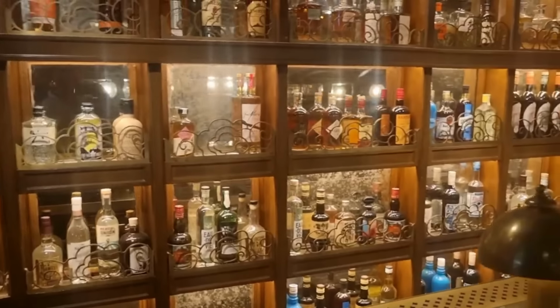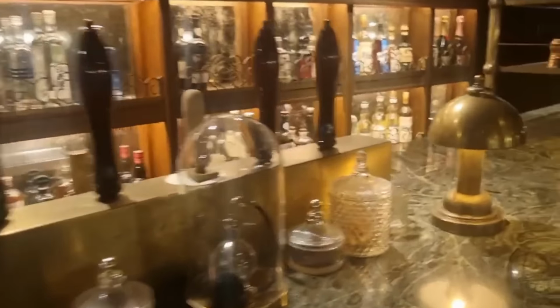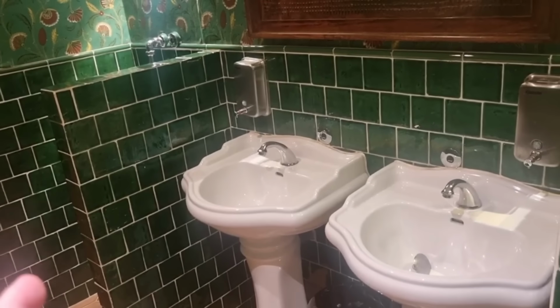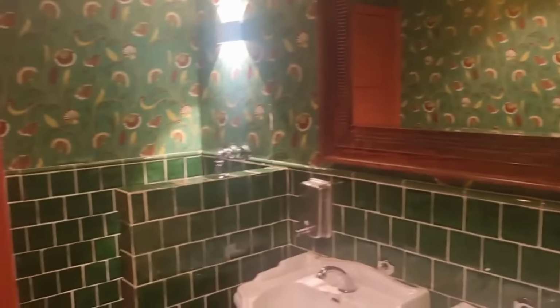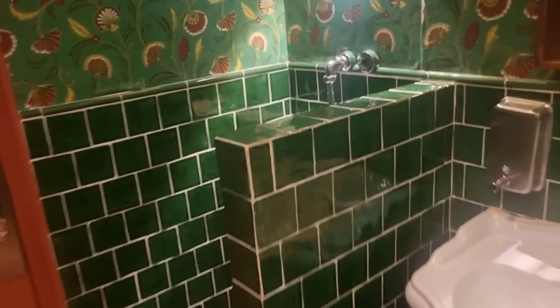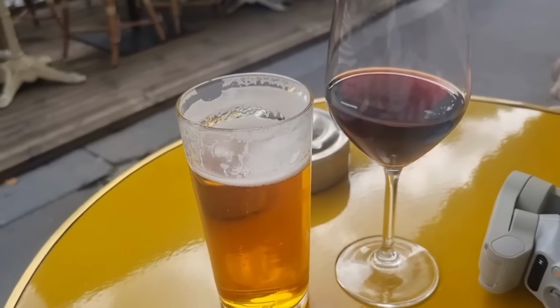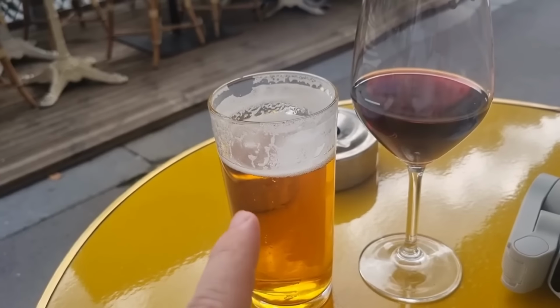Pretty good selection of drinks in here, I'd say, as well, eh? Lovely. Of course, fancy toilets as well. Check out the tile work in here. To stop for a wee drink in the Sir Winston Churchill. What a beautiful bar it is in there.